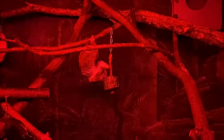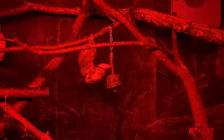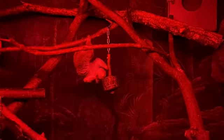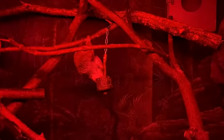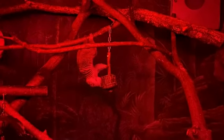I want to pause and see if there are any questions right now. They only stay inside. Do they only stay inside? Yes, because we have this setup made for them because we want them to feel like it is nighttime.